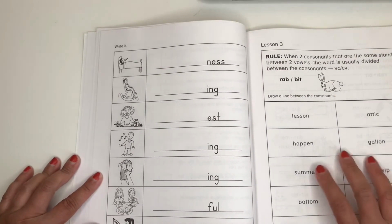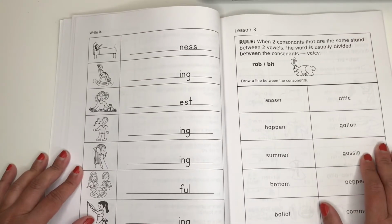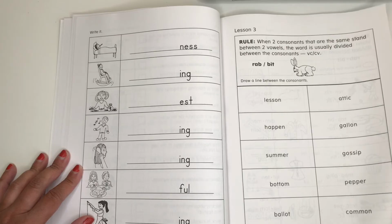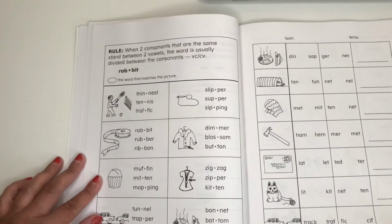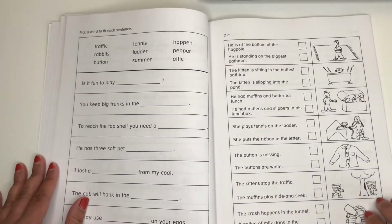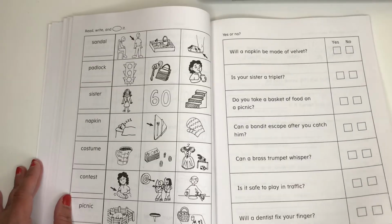Write it. In here, if you notice, it has a little bit more of the writing. But again, it's not something that is overwhelming. It's very doable for them. Draw a line between the consonants. The word that matches the picture. Spell and write. Read, write, and circle it. And then in here we have yes or no. Pick a word to fit each sentence. Read, write, and circle it.